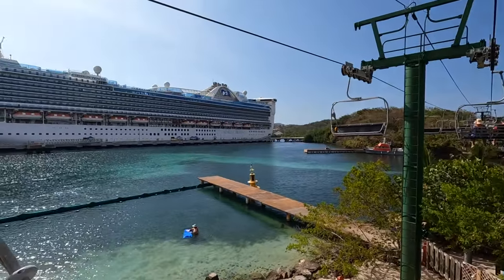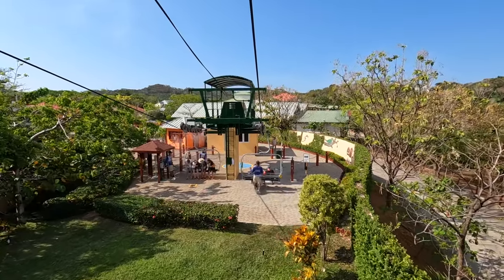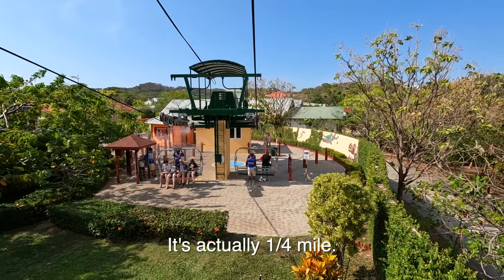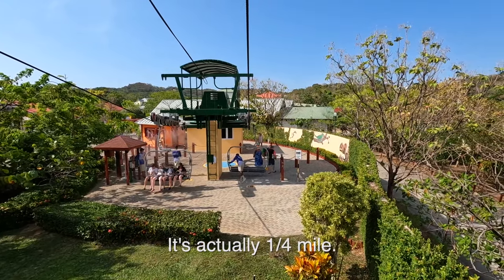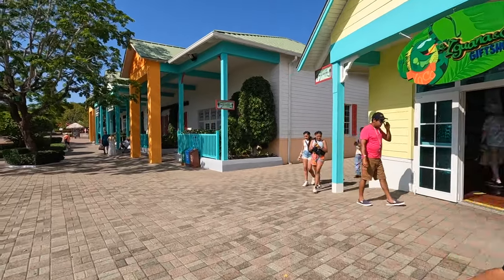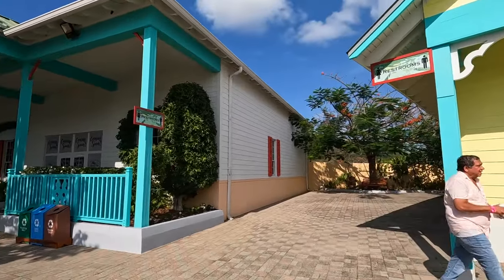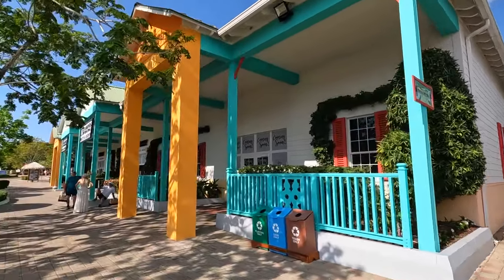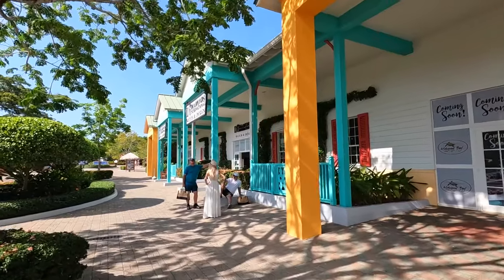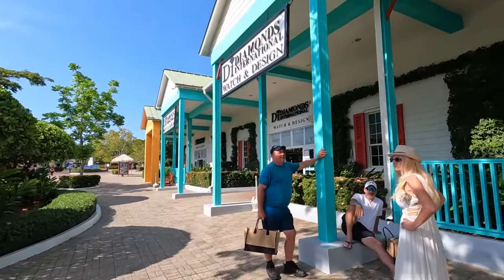But now it's time to get back on the ship. It's Janet. Told you she'd get here first. These things are not fast, and they stop all the time. And it's only a half a mile. So this is going to conclude our day in Roatán, and I'm just going to give you... There's restrooms up there. Just a little tour of the shopping area, just so you can see it and know what to expect. We're carrying heavy bags, so this is going to be quick.